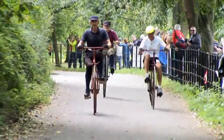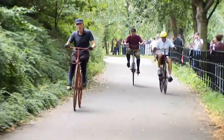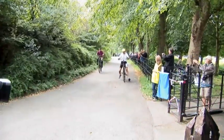Mark my words, these bikes are not easy to ride. The back wheel feels detached from the rest of the bike. Besides that, they're metal shod, so don't do anything out of the ordinary like steering or swerving.